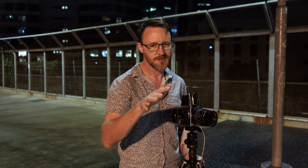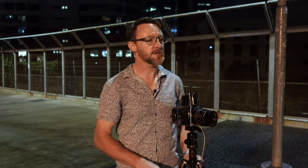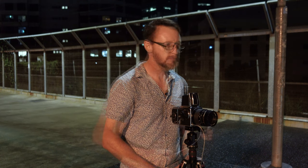I metered for just shy of 4 seconds, so adding about half a stop extra for reciprocity failure, which is kind of in the ballpark for Cinestill. I'm going to be doing 6 seconds, and I might just wait till I've got a few cars so that I can get a bit of light streaking as well, and then I'll take this shot.